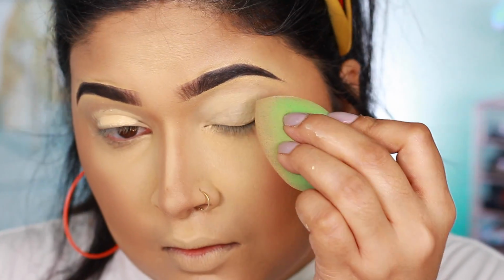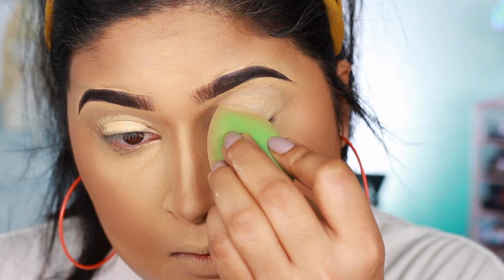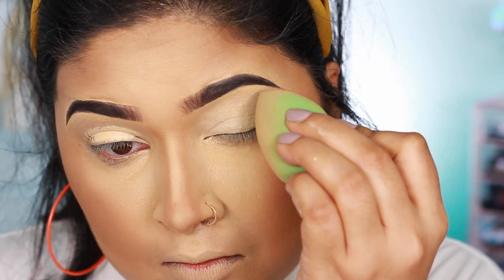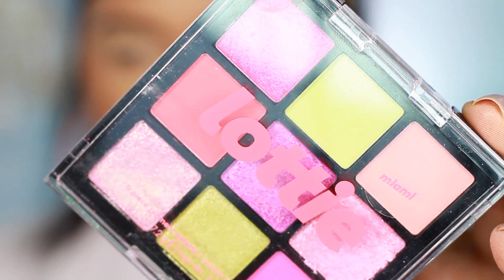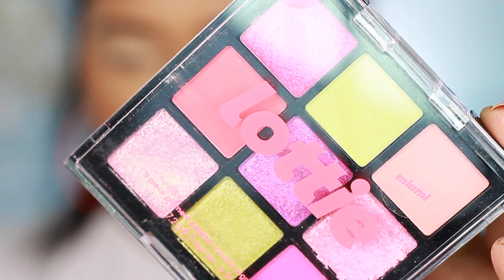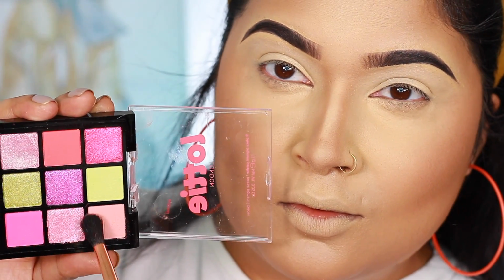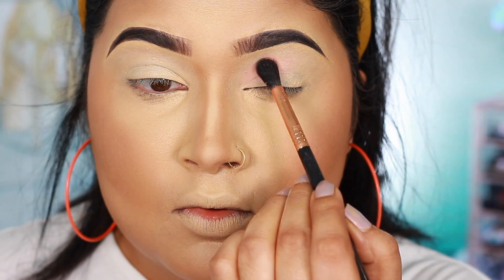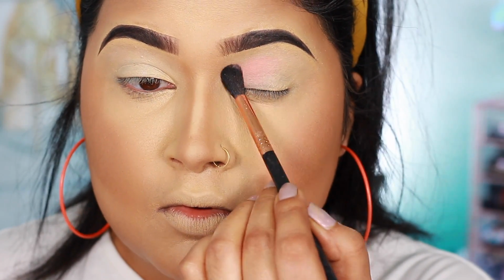I'll be taking the Age Rewind Concealer again to prep my eyes, and I'm going to blend it out with a beauty blender before reaching for my Lottie London Palette, which is the Miami palette from them. It has plenty of pops of color, which is why I picked it. I'm going to start off with this beautiful coral color on a blending brush, pop that towards my inner corner, and really start packing it onto this wet cream concealer we've got going on.